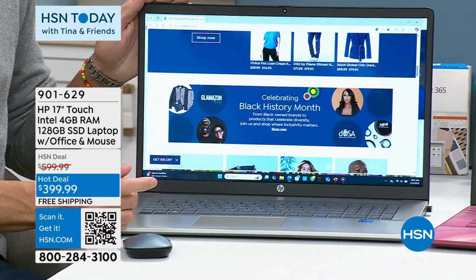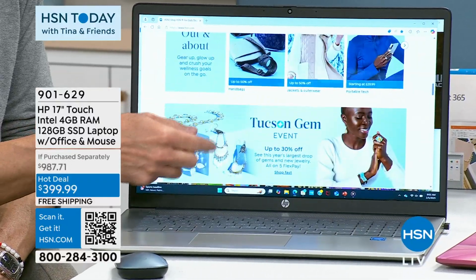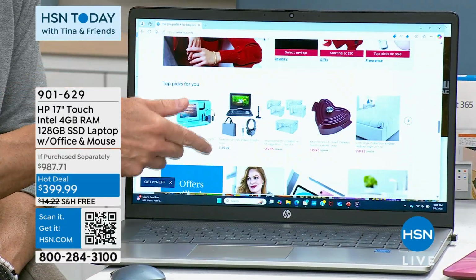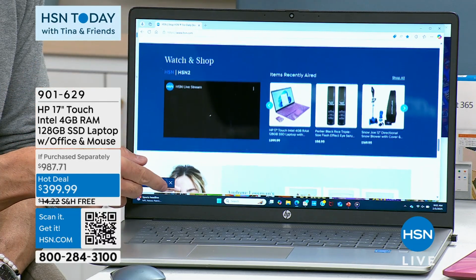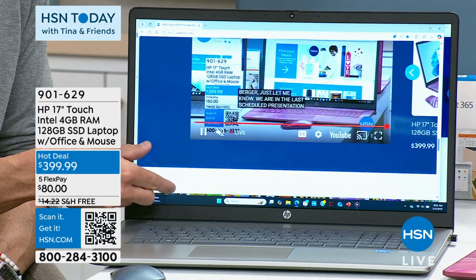This is 4 gigs of RAM, 128 gigabytes of storage, solid state drive. It's faster, it is lighter, less noise. We love the battery life on this. We are gonna give you the latest and greatest in that incredible HP laptop. But like I said, exclusivity, we are giving you the wireless mouse.